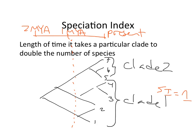And then in this other group, let me fudge just for a second. Let me add another species to make the math easy. Okay, so they had two species there 300,000 years ago. There are 4 species currently, so their speciation index is something like 0.3 million years. So in the last 300,000 years, the species number has doubled. So those are what those numbers represent.